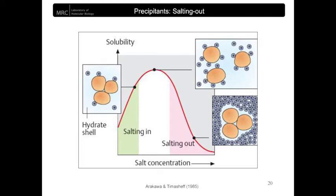Precipitants strongly attract water molecules and trigger salting out. When the precipitant concentration is increased, there are fewer water molecules available to interact with the charged surface of the protein. As a result, protein molecules form hydrophobic interactions with each other. Eventually, these interactions lead to crystallization.